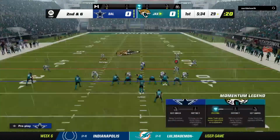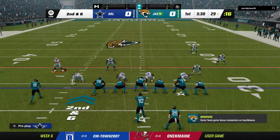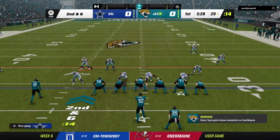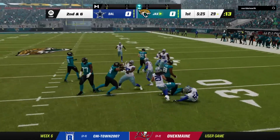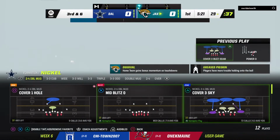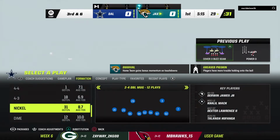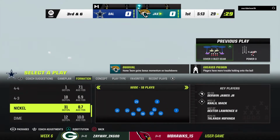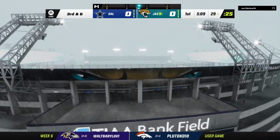Second and 6, just inside the 30. Now the first carry for Devin Singletary. And nothing doing. He's immediately taken down at the line of scrimmage. No gain on the play there, so they're left with a 3rd down and 6. As usual, the hallmark of a good run defense, linebackers making plays near the line of scrimmage. Absolutely nowhere to run there.